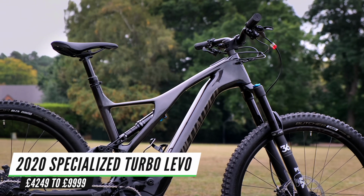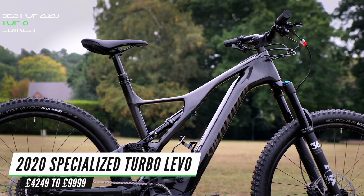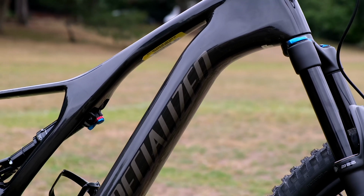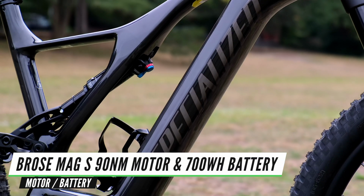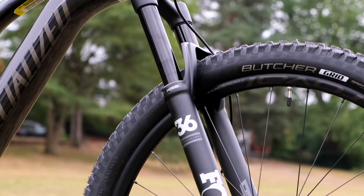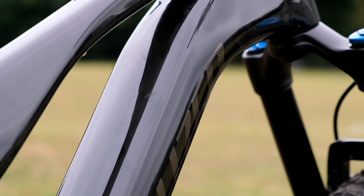Next up, we've got the Specialized Turbo Levo. Now, this will surely go down as a genre-defining e-bike. The design and integration is so well thought out that still, over a year after it was released, there's not a lot around that can touch it as an overall package. Looks, excellent integration with a minimalist design, a 700 watt-hour removable battery and a great motor system.